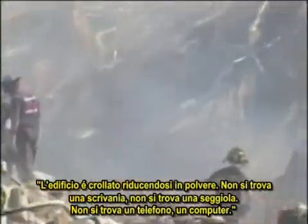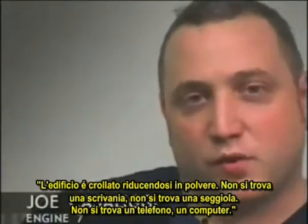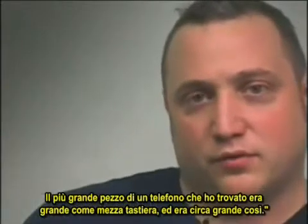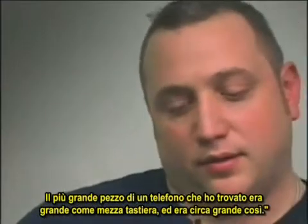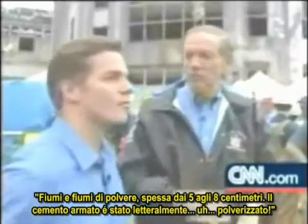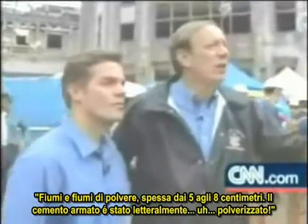You don't find a desk. You don't find a chair. You don't find a telephone, a computer. The biggest piece of a telephone I found was half of the keypad, and it was about this big. What happened to the concrete was pulverized. River to river, there was dust powder 2-3 inches thick. The concrete was just pulverized.